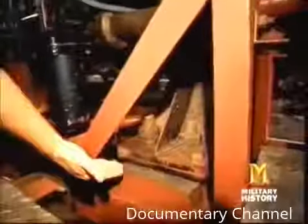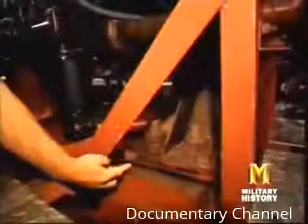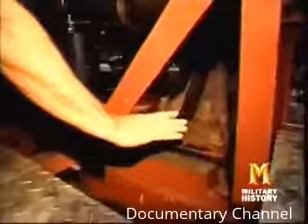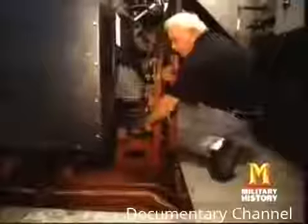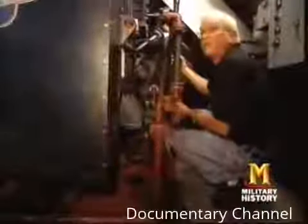Those 4 mounts are located at each corner. You can see that they're a thick substance. They're an elastomeric rubber. The bolts go through those to prevent the machinery from tilting, but yet the machinery is totally isolated from the steel hull of the ship through that cushion.